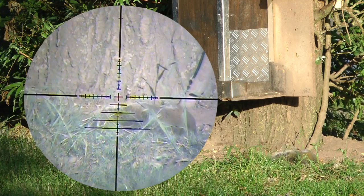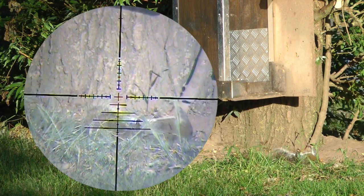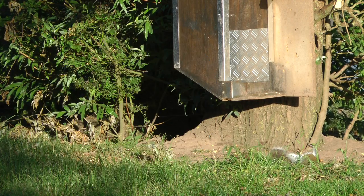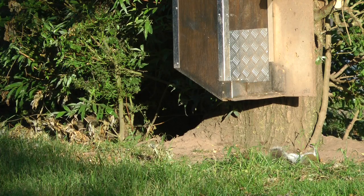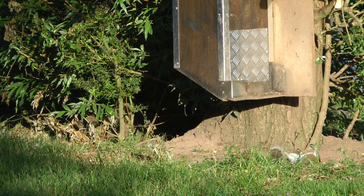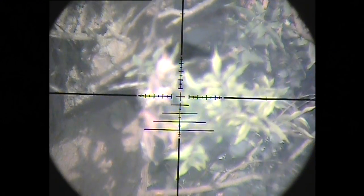A few lame kicks. It's pretty much all over there. Quite happy with that shot. Just a shame he wasn't on my plank. Like I said, this is a proof of concept day out. Not to worry, maybe next time.